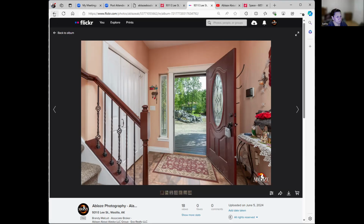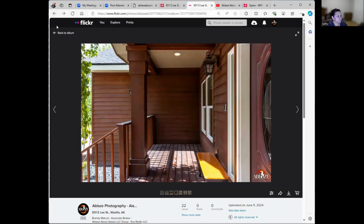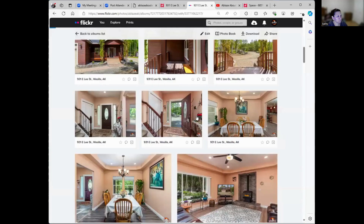Let's go to the aerials. You want to go to the aerials first? Yeah, because then we can do the tour itself. Okay. We're going to go to the aerials.